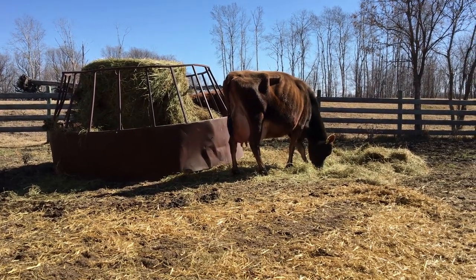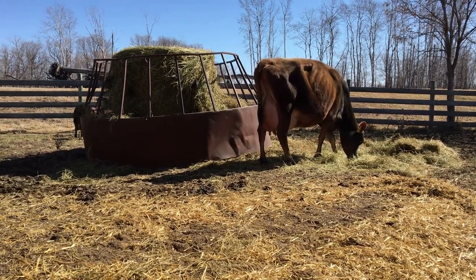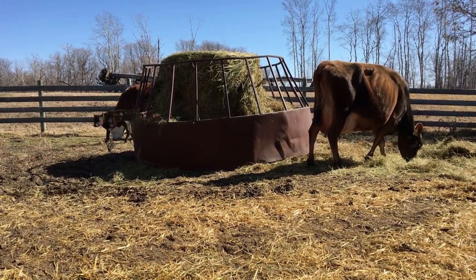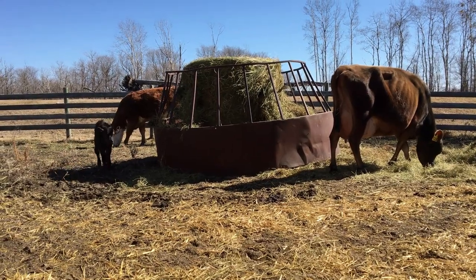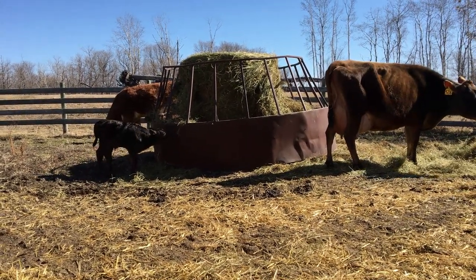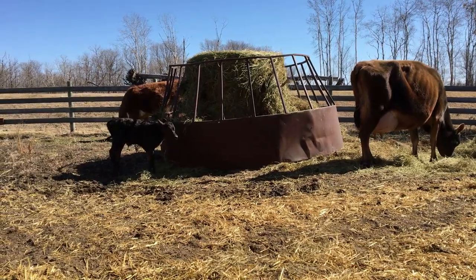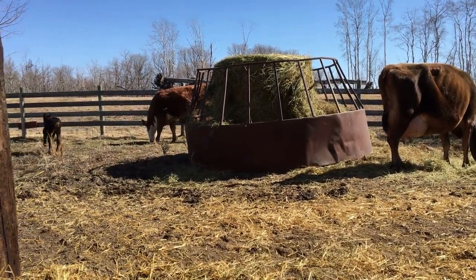If you have any questions about homestead cows, leave them in the comments below and we'll try our best to answer. This is our second homestead cow. We had a Holstein the first year we moved here. This is a Jersey cow. Jersey cows tend to give a higher fat content in their milk, which gives more cream, and they're just overall a smaller cow. They're not so big to handle, so that is why we went for a Jersey this time.